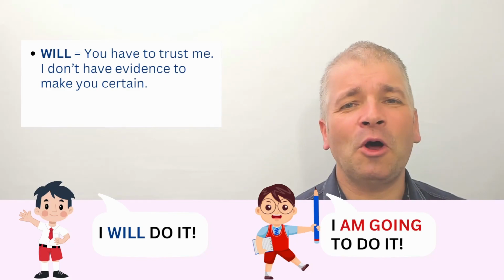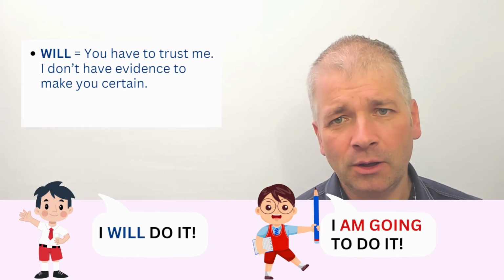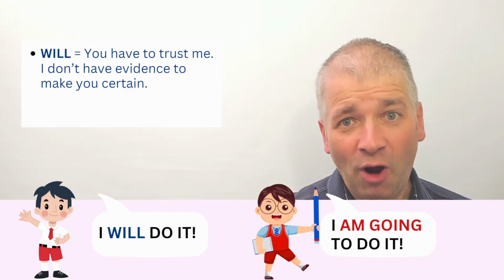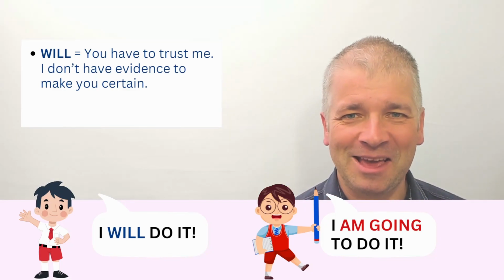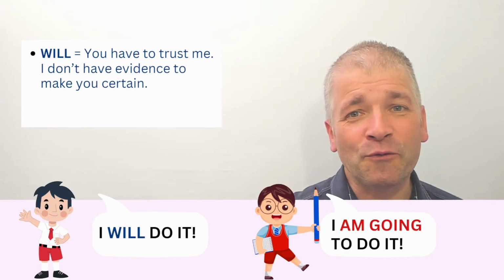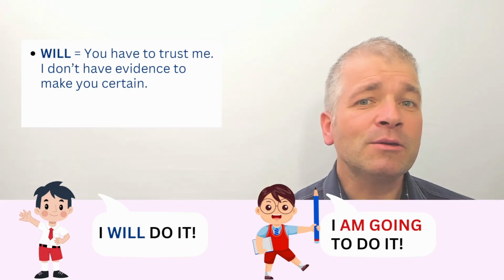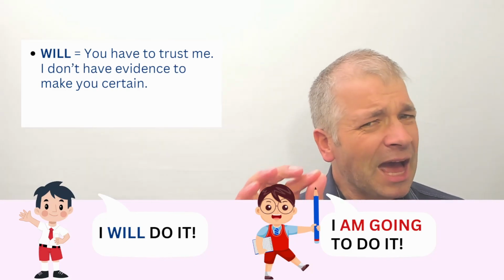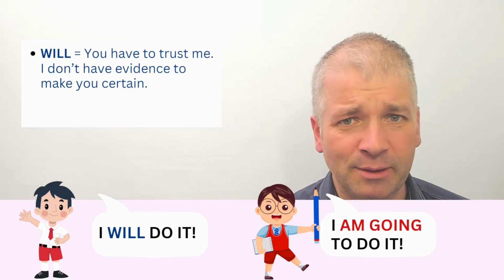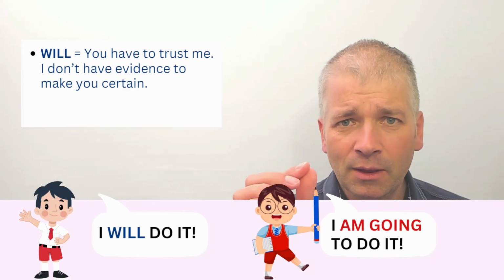Or if someone offers to help you, I'll help you with your homework. All you can do is trust what the person is saying. You can have confidence because perhaps your friend is reliable. They've helped you in the past. So you can have confidence, but you don't actually have complete evidence here. You're just trusting the person.